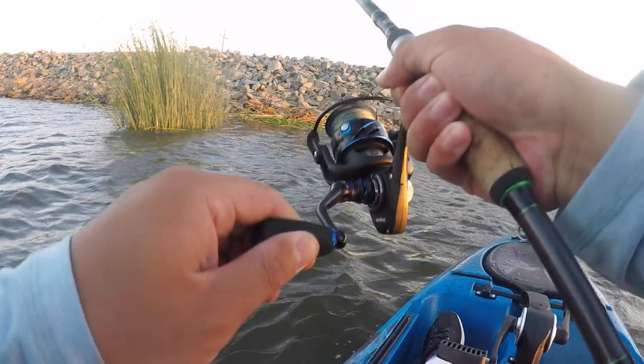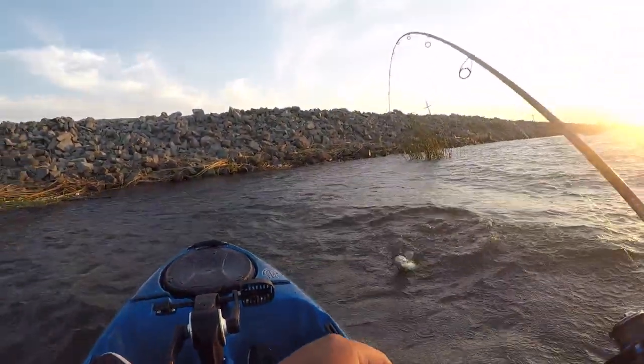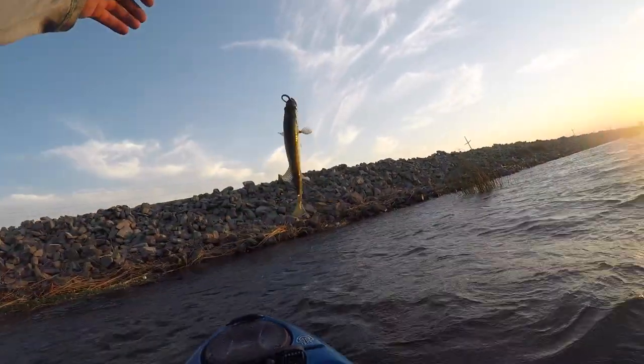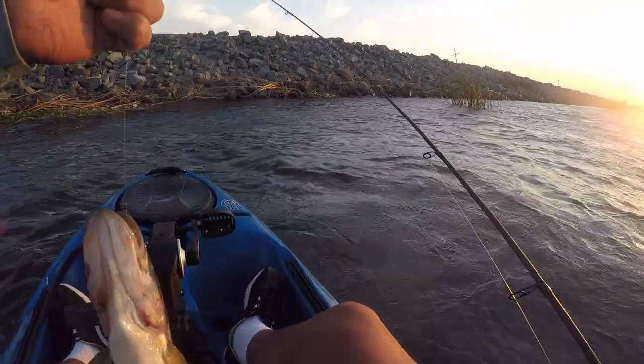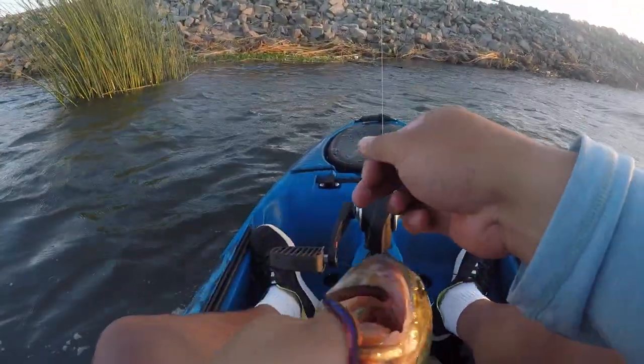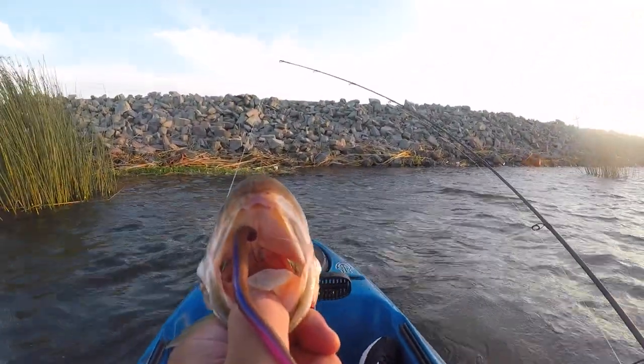There's one. Oh yeah. There's a fish. There's a fish. There's a freaking fish. A really skinny fish. But oh my God, it is my first keeper of the day. And he choked that robo worm.